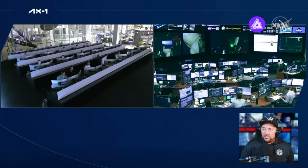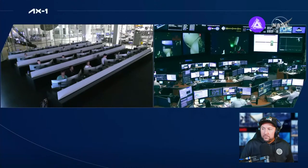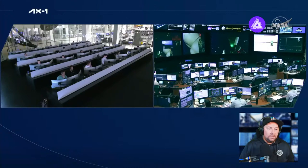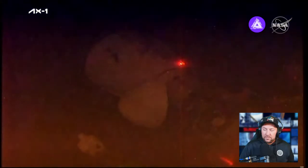You see teams at the International Space Station Flight Control Room in Houston, Texas, as well as the SpaceX Flight Control Room in Hawthorne, California, eagerly watching the undocking sequence. First set of hooks open and nominal. That's good. That's very good. The first set of hooks, the six of them, have retracted nominally. The other six are now driving in work.